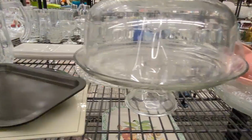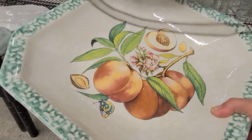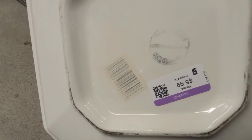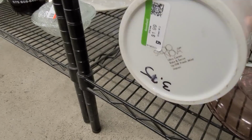Back here is a lovely serving dish with peaches on it. It looks Italian. It's really quite heavy. It is made in Italy. It's $6. But it's just not something I want to ship, especially since it has a few chips. This is an interesting canister, Studio Nova. I love the little tulips on it. Unfortunately, it's missing its lid, so we will leave it.